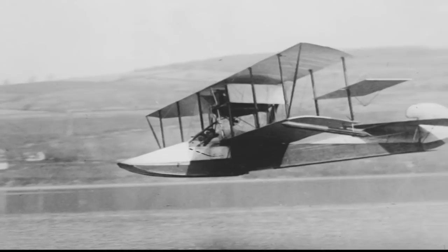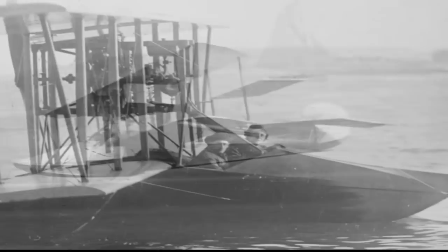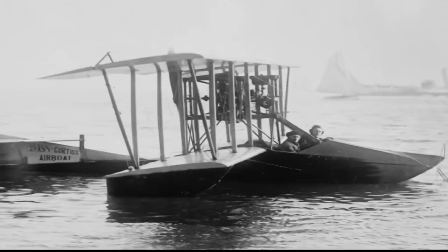de Berre near Marseille. American pioneer Glenn Curtiss paid close attention to this feat and forged an early partnership with the US Navy, which was interested in the potential military use of flying boats.